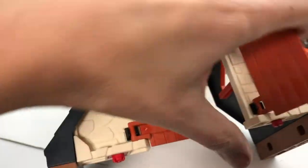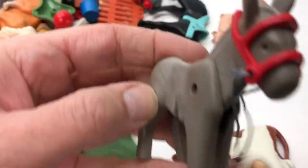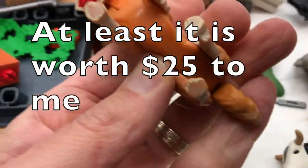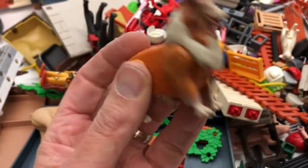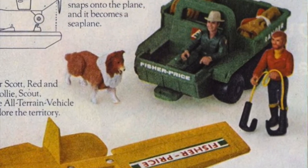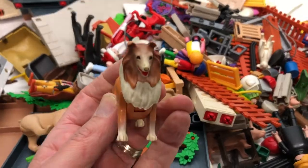So this is some kind of farmhouse for sure. Here's some of the stuff. So there's a cow. That's good. Another cow. Donkey. Oh, you know what? Oh my God, this is worth $25. This is not Playmobil. This is Fisher-Price Adventure People. Oh my God. My brother had Fisher-Price Rescue People. There was a plane that attached to a pontoon type boat, and this was the dog that came with it. I'm like 95% sure. Oh my God, I'm keeping this thing.